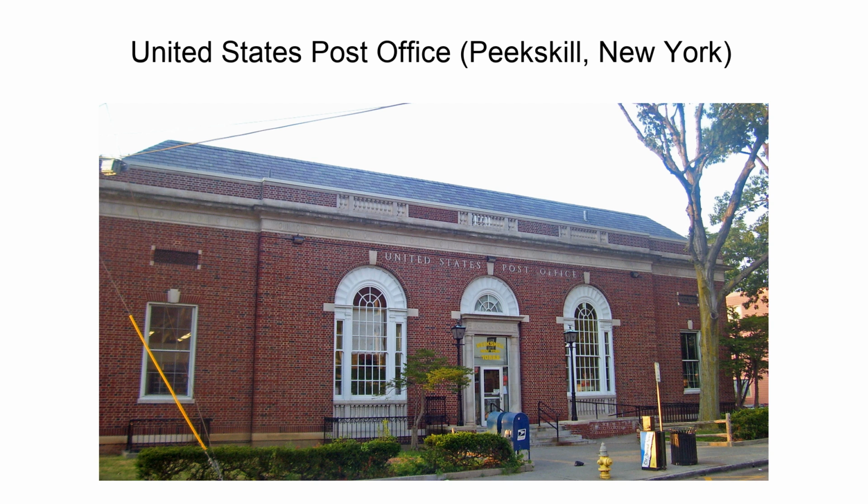The neoclassic arch-headed windows on its front facade are unusual on a post office in New York built prior to the Franklin D. Roosevelt administration. In 1989 it was added to the National Register of Historic Places.